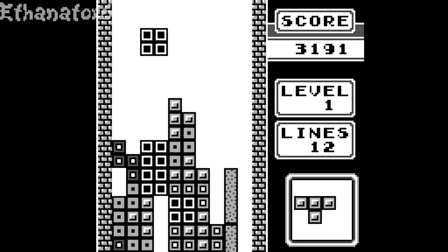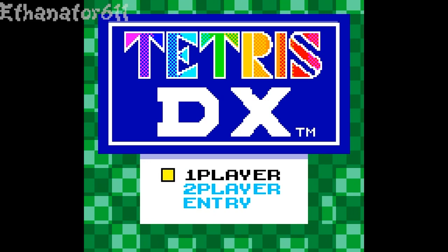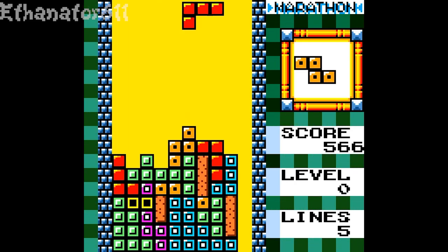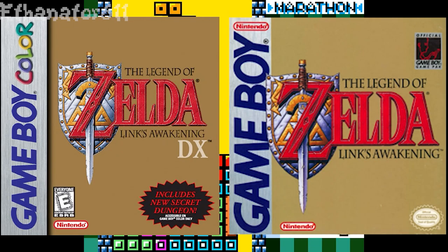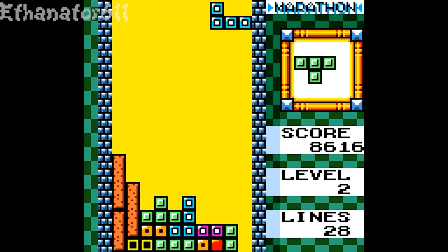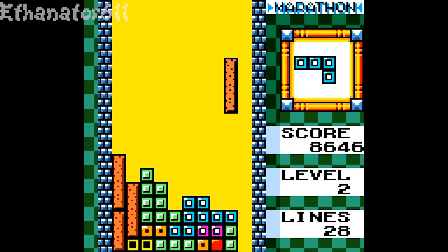You know what else is Tetris for the Game Boy? Tetris DX. When the Game Boy Color started circulating, Nintendo started upgrading and updating multiple Game Boy games with color-enhanced versions. Link's Awakening DX comes to mind. Tetris DX is part of that. So you think it's the superior version of Tetris, right? Well, before I tell you why you're wrong, let me tell you why you were almost right.